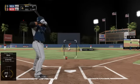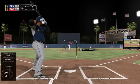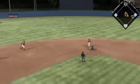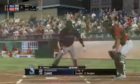And before the pitch here, time is asked for and granted by Woody Keller, the home plate umpire. Drilled on the ground to short. A dive, and he knocks it down. On the recovery throw is in time to get the out at first. What a heads-up play.